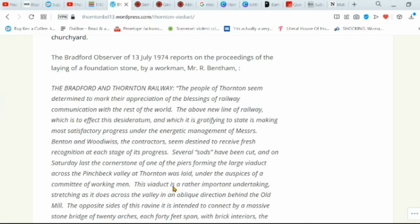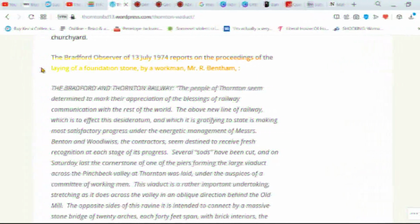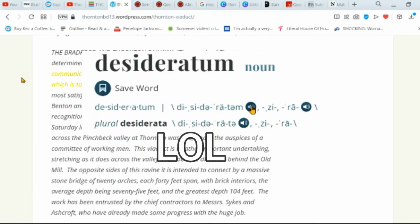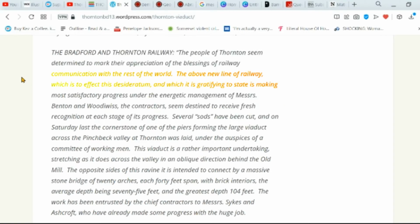Headline, "The Bradford and Thornton Railway." Catchy. Continues to say, the people of Thornton seem determined to mark their appreciation of the blessings of railway communication with the rest of the world. The above new line of railway, which is to affect this desideratum, it basically means to affect this land, this area. I can't say that word.